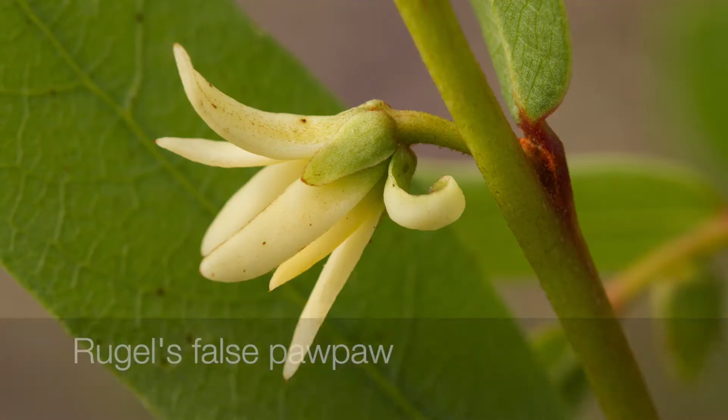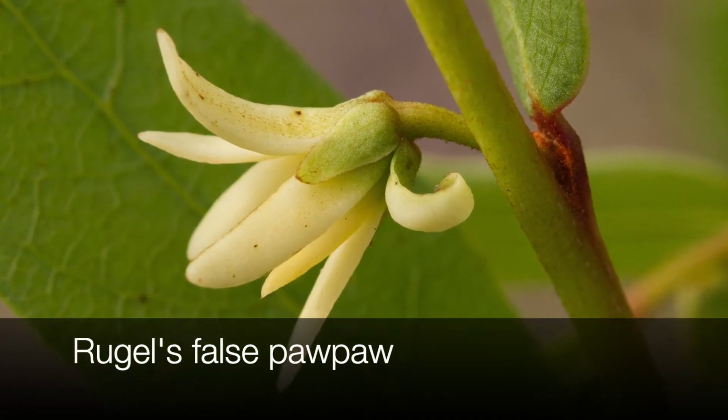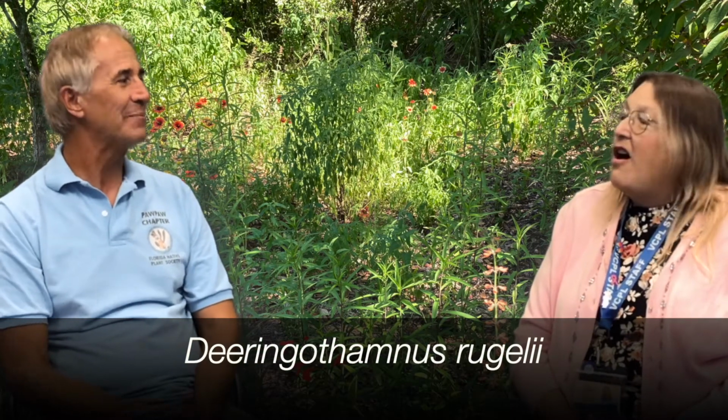Wow. And it's called Rugel's False Paw Paw, or botanically, stay tuned, Deeringothamnus rugelii is the botanical name. But it's a scrub plant that gets a yellow flower. It's very important for butterflies, and it requires a very specific set of needs, and right here is the only place on the planet where everything aligned for this plant to evolve. That makes me feel special. It's pretty cool.